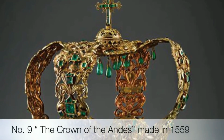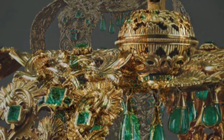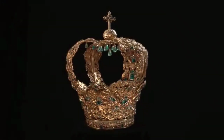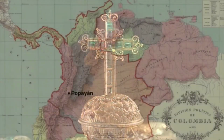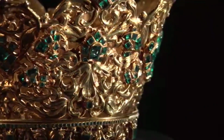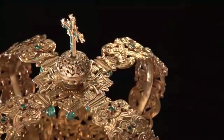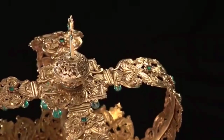9th on our list is the Crown of the Andes. This is the only crown in the list that is not made for mankind. It is far more divine. It was for the Virgin Mary, the Immaculate Conception of Popayán, Colombia. It took 6 years to complete, with 25 goldsmiths, 5.3 pounds of pure 20-carat gold, and 1,500 carats of vibrant green Colombian emeralds. Finished in 1599.